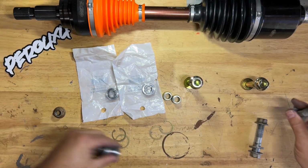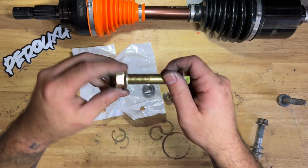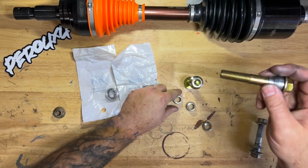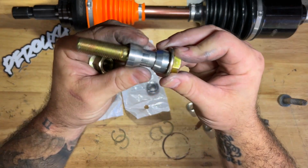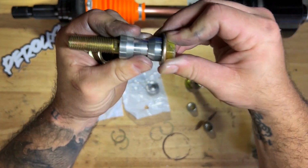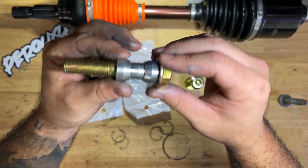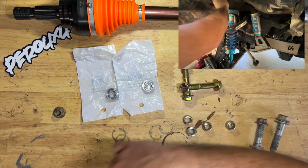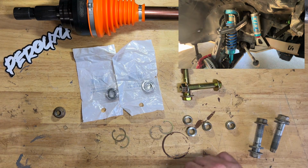So I think it's a good idea to go ahead and upgrade to this. The reason being is now when your misalignment spacers are in, there is absolutely no movement in there. And that's why I think it's a good idea. Do they look cool? Yeah. So now that I went over that, let me get the coilovers up here and we'll go ahead and start taking it apart.